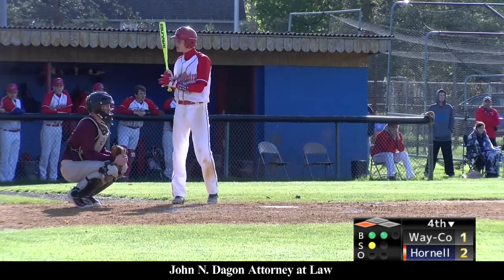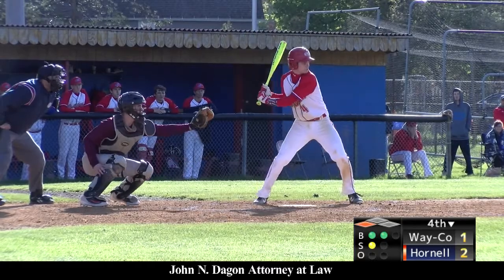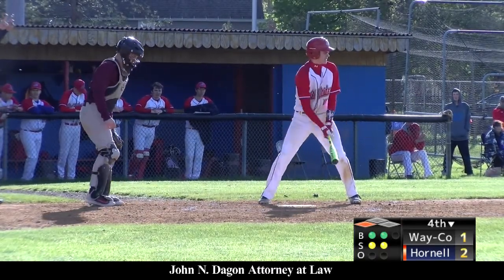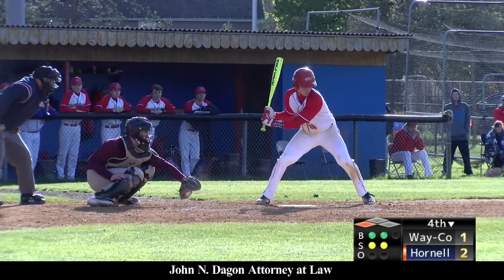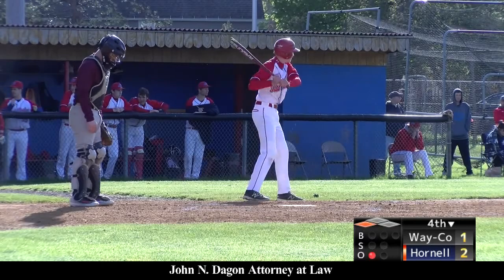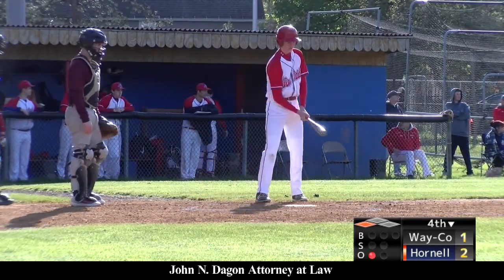Bottom of the fourth, 2-1 Hornell. There's a strike. Strike three. Now up, the left fielder, number 3, Luke Smith. Jack Henby on deck. Luke Smith at bat.